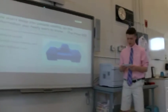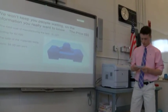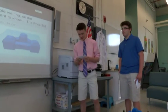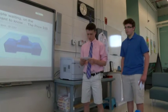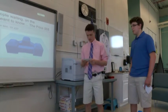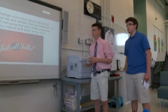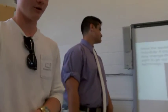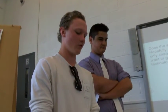The total cost of manufacturing a tent was $1,227. We sell the tent for $2,000, which leaves us with a profit of approximately $773. The cost of the materials was $4.95 for each yard of fabric used. Does the squad tent change your mind about camping? Hopefully it did, because we are certain that our idea will not only change the way you think of camping, but also make everyone want to go outside and enjoy nature and step away from technology.